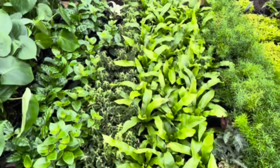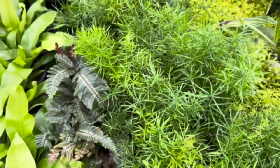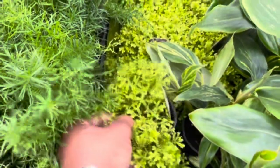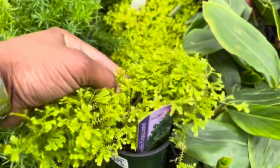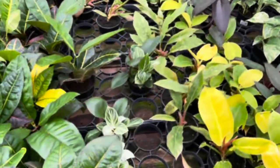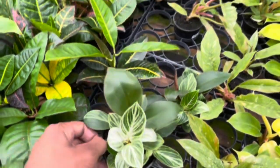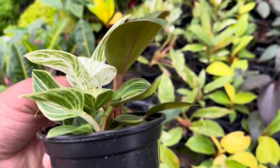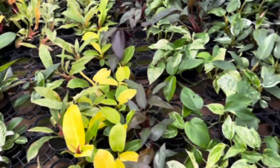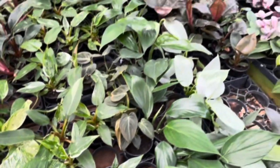A few of the juvenile monsteras as well as the ferns. The club moss fern is always an interesting one. Such a vibrant green on this beauty. The Birkin was also priced at $5. They've got some philodendron moonlights as well. It looks like they've got the philodendron white princess.